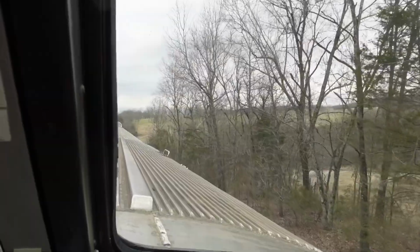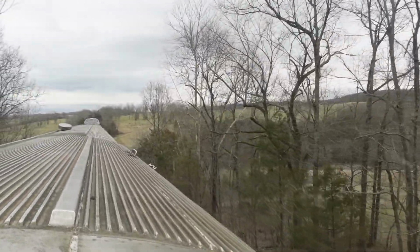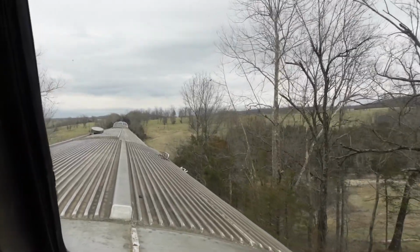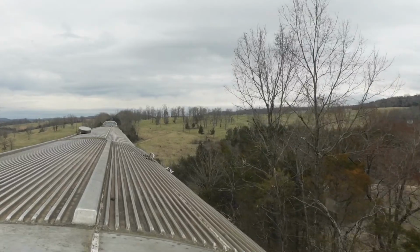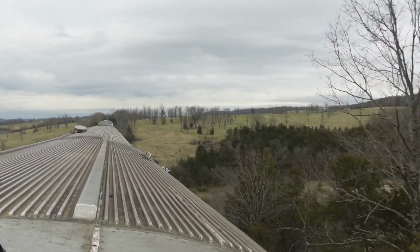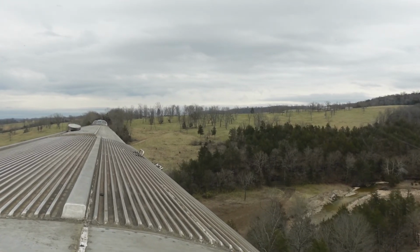And here we are at the Barren Fork Trestle in a beautiful panoramic view of the Ozarks. Wow. And we will be slowing to a stop on top of this trestle, as this will be our return point back to Branson.